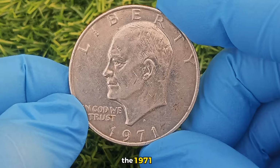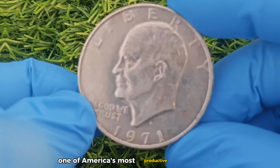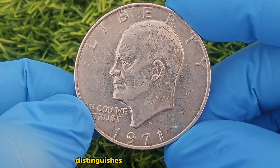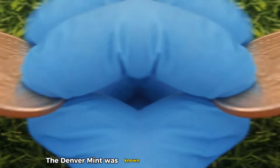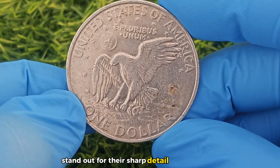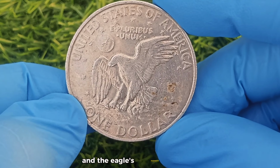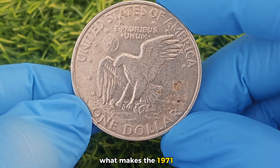The 1971 D Eisenhower dollar was minted at the Denver Mint, one of America's most productive coin facilities. The D mint mark, located just below Eisenhower's neck on the obverse, distinguishes it from its counterparts minted in Philadelphia and San Francisco. The Denver Mint was known for its high-quality strikes, making coins like this one stand out for their sharp detail and durability. Even in circulated or very fine condition, the clarity of Eisenhower's portrait and the eagle's impressive stance remain crisp and attractive to collectors.